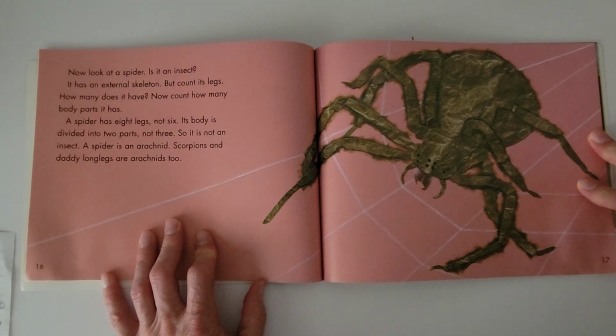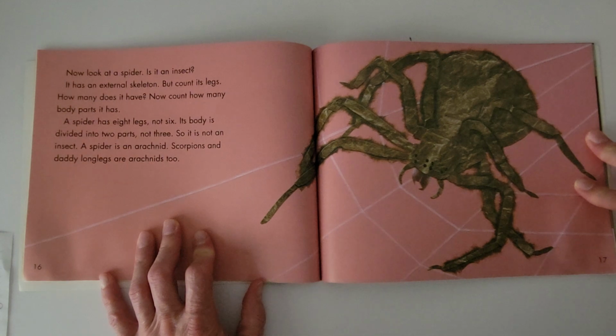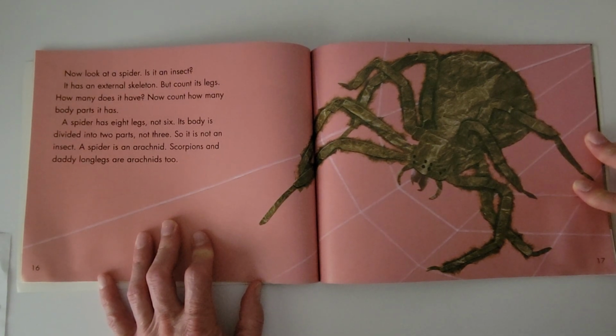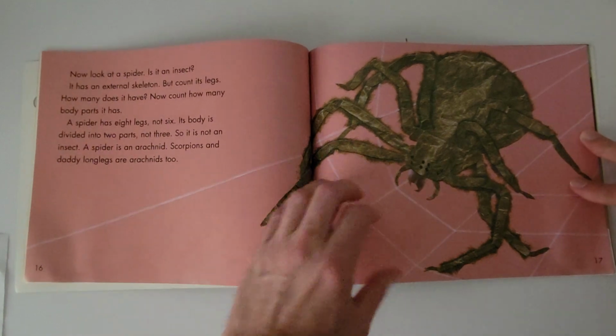Now look at a spider. Is it an insect? It has an external skeleton, but count its legs. How many does it have? Now count how many body parts it has. A spider has 8 legs, not 6. Its body is divided into 2 parts, not 3. So it is not an insect. A spider is an arachnid. Scorpions and daddy longlegs are arachnids too.